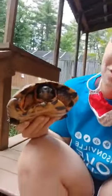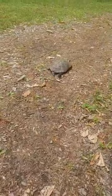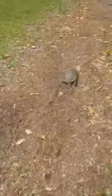So I'm going to put George down, and you guys can see him move around. Even though he is missing his front 2 legs, he actually moves really well and can get around a lot faster than we would think. So I'm going to put him down so you guys can see that. Right, George? Ooh, you don't want to see me. You want to see the turtle. Bye, George. Where are you going?